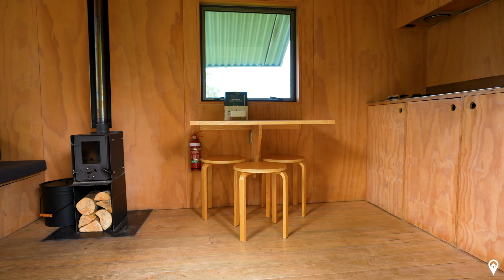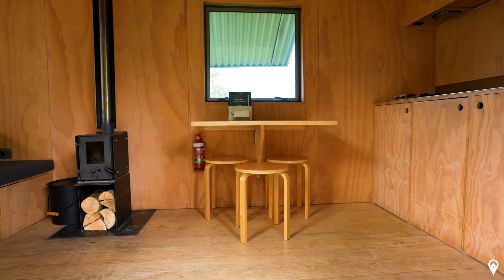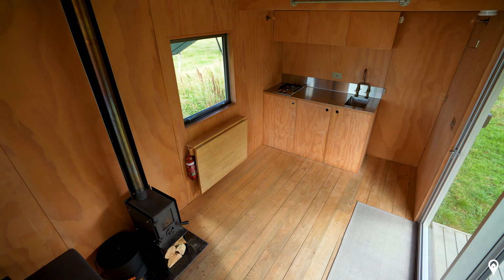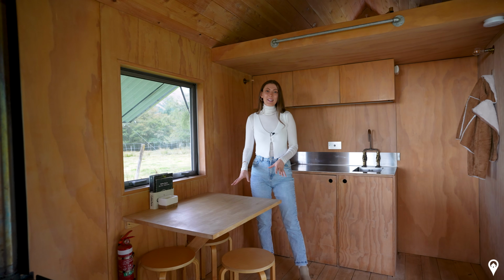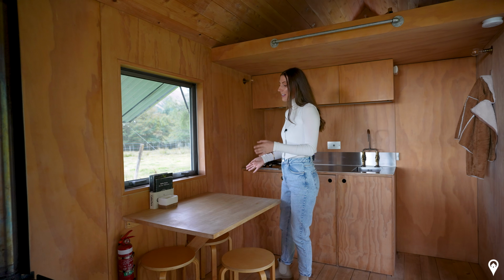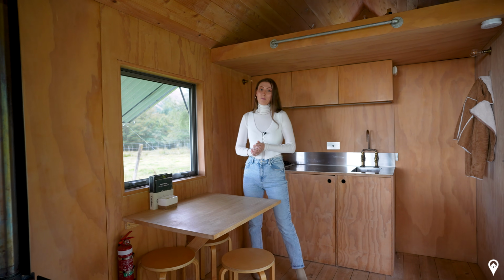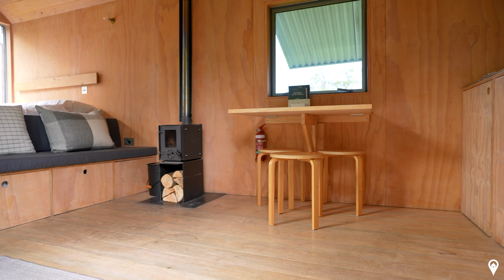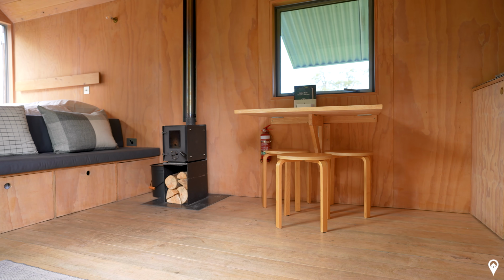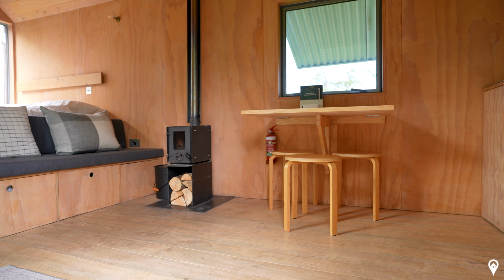Now the table that you see here is actually collapsible to increase the amount of space that you have within this area of the home. And as you can see, it is absolutely perfect for two, perhaps for some in-house dining and a little romantic date. Now, across from this space, we do have a fire.